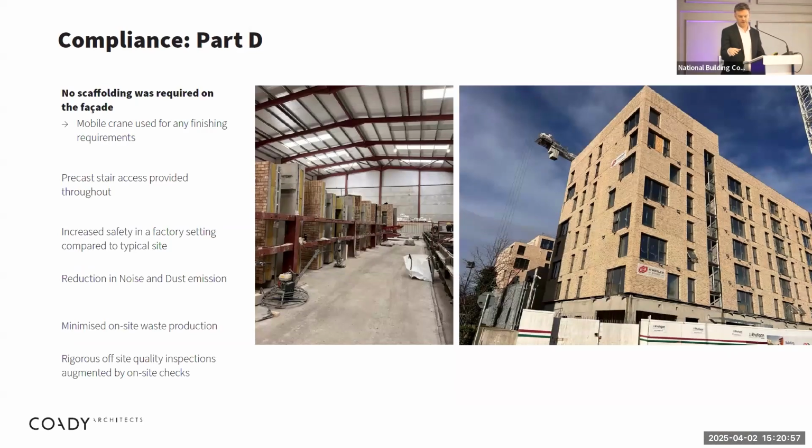Yeah, so this has more to do with the health and safety side of things, but we had the precast stair giving safe access throughout the whole height of the building as the building progressed up. So there was a lower risk. I shouldn't say it didn't mitigate the risk, but it did lower the risk of working at height. There was also a reduction in noise and dust emissions and minimized site waste production. And certainly it was a clean and orderly site when we were there. And certainly you can see from the images there of the factory visits, they were very, very clean.